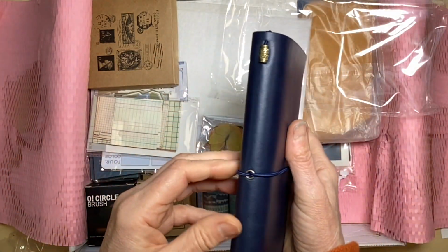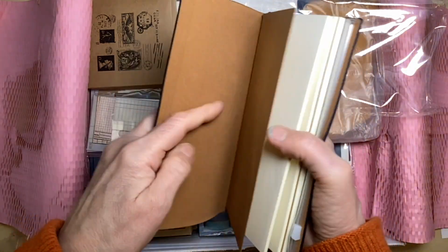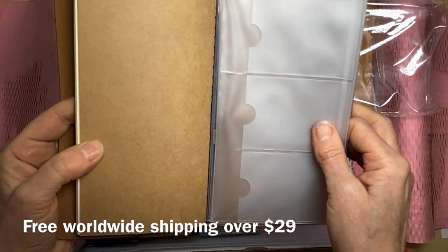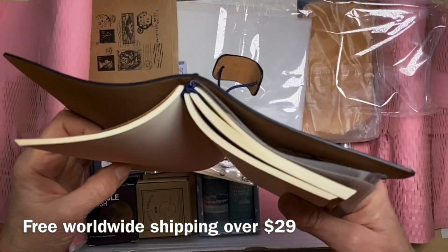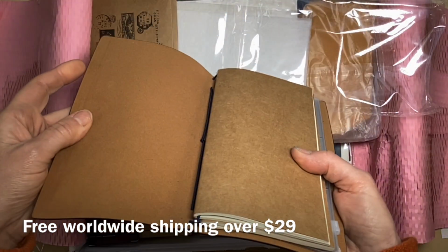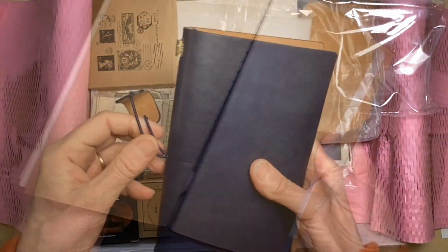So the prices are very good, and there is free delivery when you order over. And I'm going to desperately try and remember how much the money is. I'll have to let you know. But oh, that looks nice. So a little journal, and there's pockets to keep things in. And it looks like you can refill it if you want to. Oh, that's lovely.